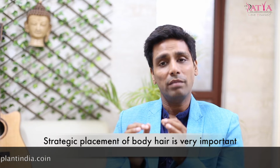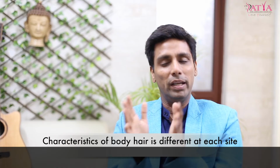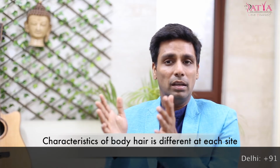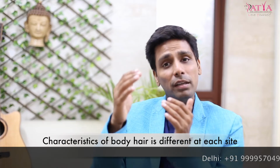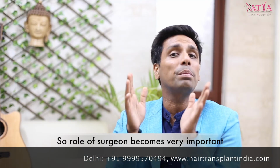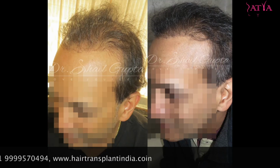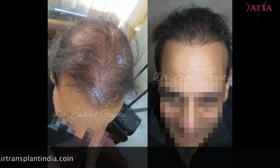Secondly, body hair have to be placed strategically. Now this is where the role of the surgeon becomes very important, because the characteristics of body hair are different from that of scalp, and characteristics of different body hair sites differ from each other. So the surgeon has to be very particular about the places where he is going to place these hair. If the surgeon is really experienced and has artistic skills, body hair can really add a lot of density to your existing hair transplant.